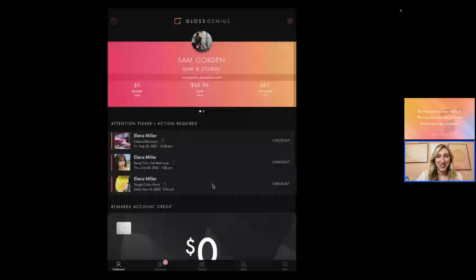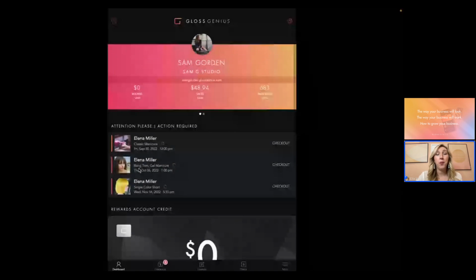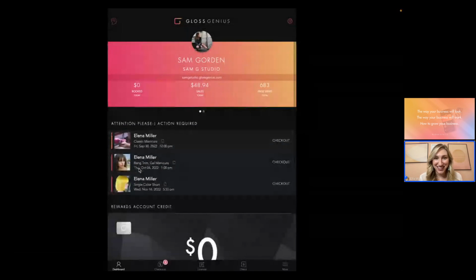All right. You should now be seeing what we call the dashboard or your homepage when you log into GlossGenius. This is really important because you can get some key facts about your business served to you right away, even when you first log in. At the top, you're going to see both your name, your business name, that booking URL, as well as some quick stats about your business.